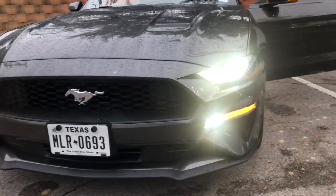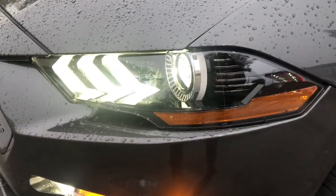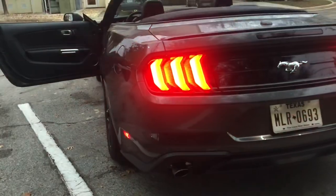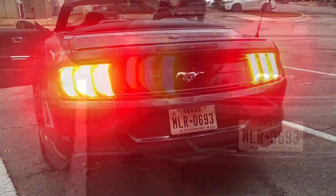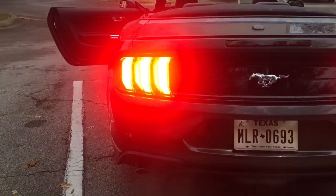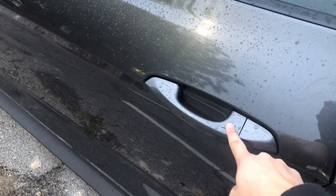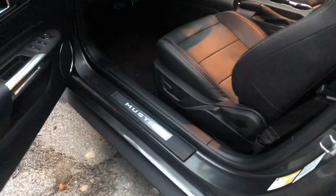And the 2020 Mustang also boasts the fact that it has LED headlights, taillights, low beams, everything. So here's a view of that, and then another view of the headlights. Pretty nice striking details in each one. And in the back, when you're using hazard lights, all of them blink at the same time. And then you have the sequential turn signals as well. With the key in the pocket, you could tap once to lock the car, or put your hand on the handle to unlock the car.